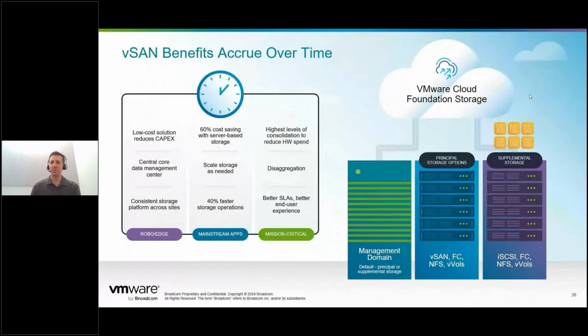Now, most customers, when we talk to them about vSAN, a lot of them are pretty concerned about, oh, so you want me to just rip and replace everything all at once? And we know that that's a very heavy lift. We would certainly never advocate that.